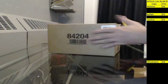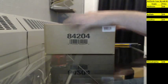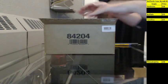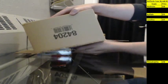All right, here we go. So again, case break 4 coming up next. Down to 4 teams up on the screen. I don't think we're going to hit number 5 tonight. Most likely we'll have to do 5 and 6 tomorrow night.